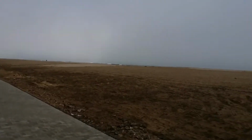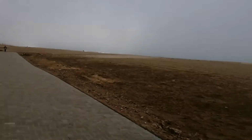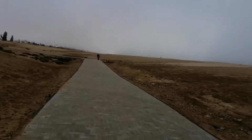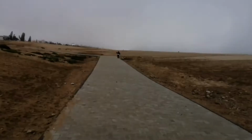Even the ocean here, I can't see it properly, because I'm a bit down here where I am. It's a bit steep, so I'll go up somewhere there, and then I'll show you everything.